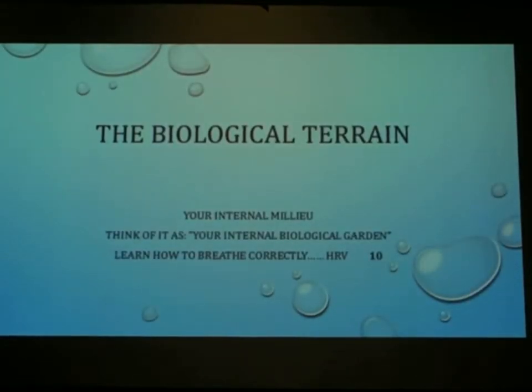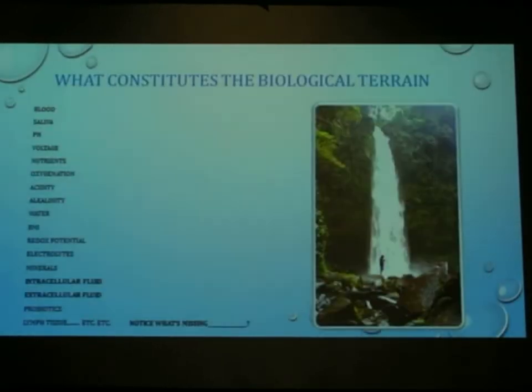So what to do? Pay attention to the biological terrain. The biological terrain is like your internal milieu. It's like your outdoor garden. And there are a lot of moving parts. So what constitutes the biological terrain? Now, this is some of the things that Band-Aid prescription pad medicine doesn't measure.